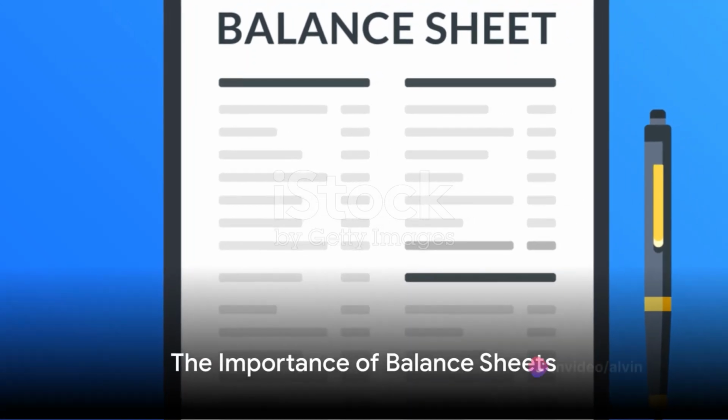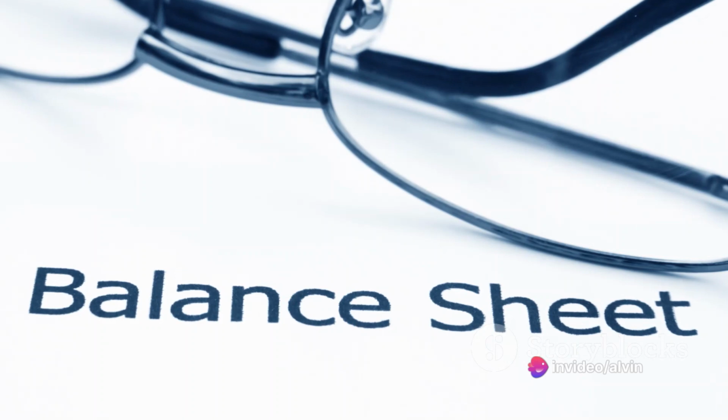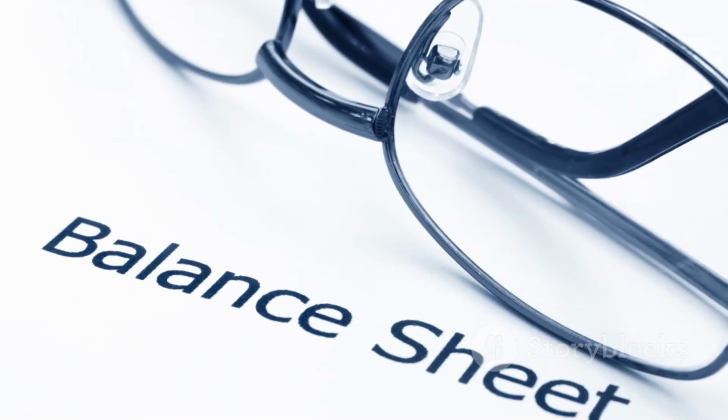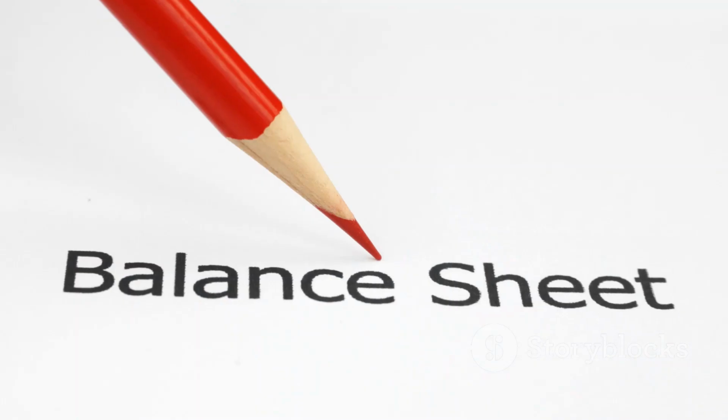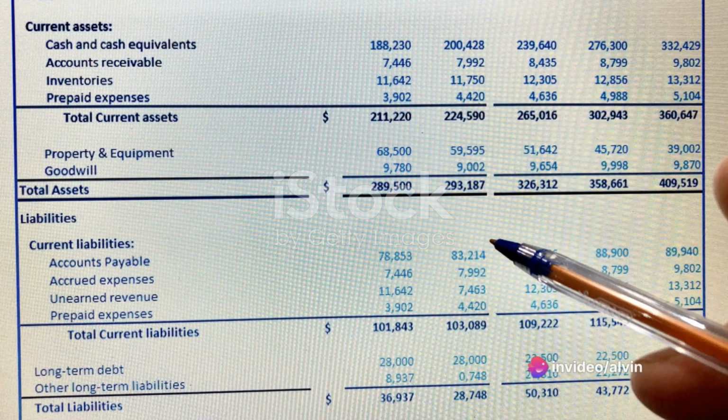Ever wondered how companies keep track of their financial health? Well, one key tool they use is known as a balance sheet. Imagine you're a detective, and your mission is to uncover the financial secrets of a company. Your best friend in this mission? A balance sheet, of course.